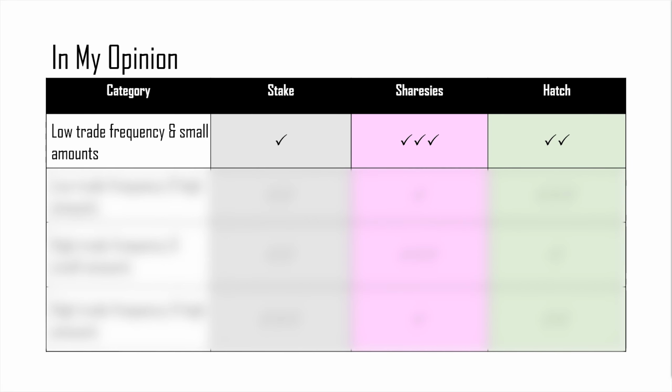So just be careful about that, but in most cases, I'd say you'd be fine with Hatch paying $3 a trade. In my opinion, to round this up, if you're trading in lower trade frequencies and small amounts, then Sharesies is probably the best for you because of their low FX fees and their low trade fees. Stake gets a 1 here because of their high FX fees, right? Because you're getting whacked a few percent for every $100 that you deposit. And Hatch is somewhere in the middle.